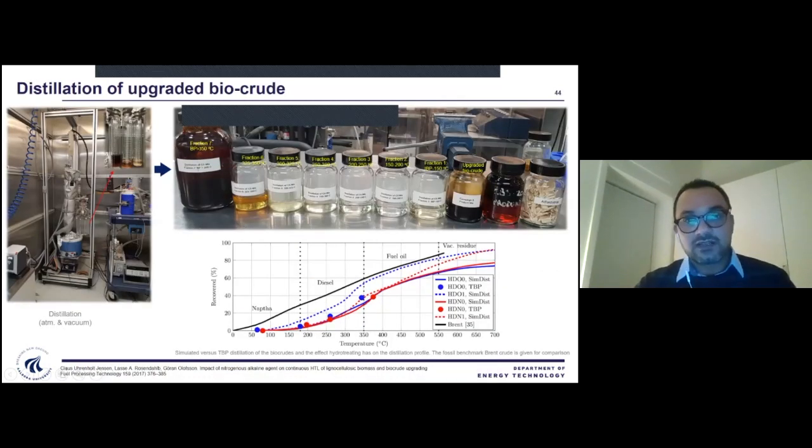So after the upgrading, definitely we will use the distillation column. So this is written in Danish, so it means the waste from the trees. So not the agricultural, it's the forest residue or the waste from the trees. So this is our water and oil. After the separation, we have upgraded oil from the hydrotreating.